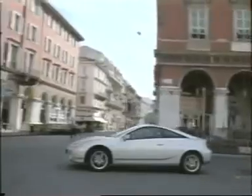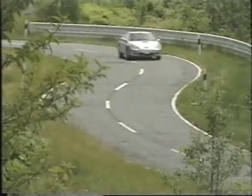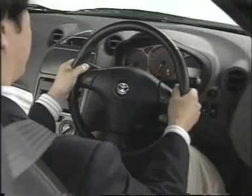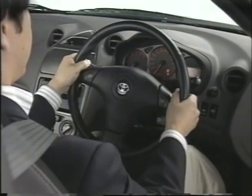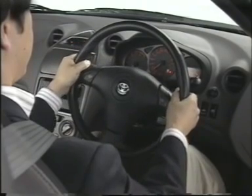Some drivers normally prefer to drive in the leisurely automatic mode, but occasionally in the aggressive sporty mode. For those drivers who want everything, here's a perfect transaxle. It's Toyota's first E-Shift transaxle, equipped on the 2ZZ-GE engine model.